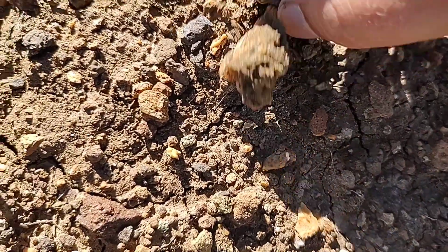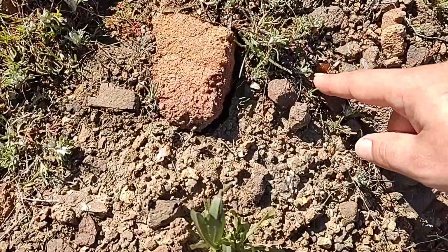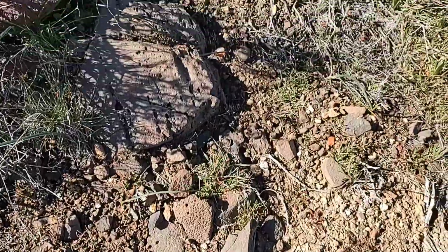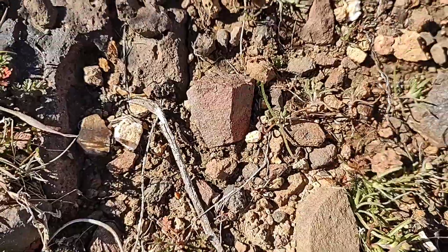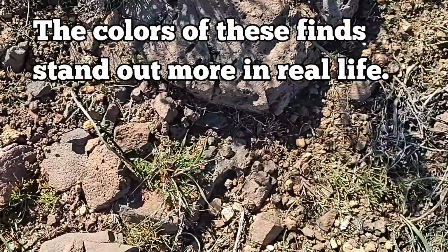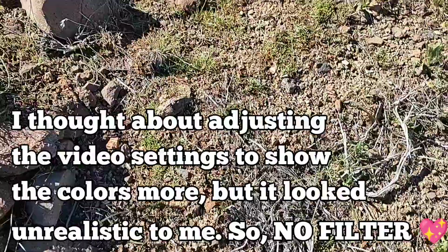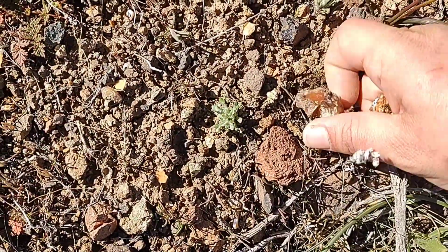It's still getting good. I see one right there, but it's so tiny. I'll leave that one. I saw one over here. Look at that color. Wow. It's nice. And then, a little bit. I'll leave that. There's one. Lovely little color.